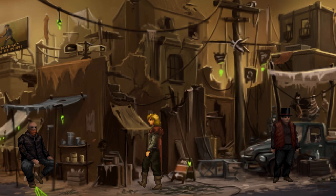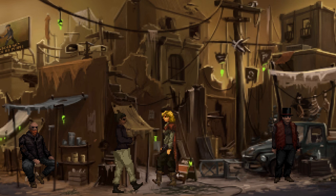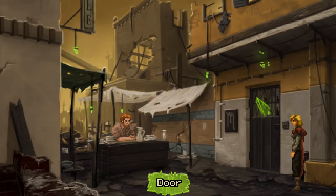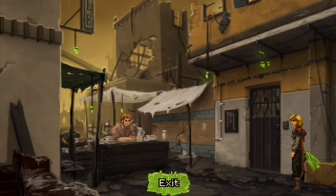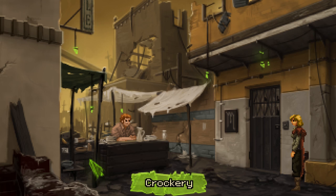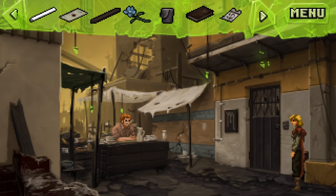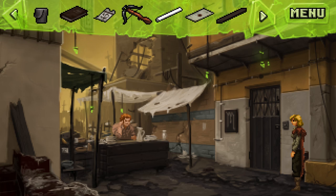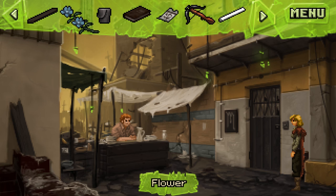Maybe Gordon's got something new to say now? I doubt it, though. It's got to be something to do with back here, right? It's not just enough to leave after we've done this. I must be missing something. There's got to be a little smidgen of something up here that I missed. There's cable there. There's the door. The crockery. Clem. Is there anything that I haven't thought of using yet? The bucket I've tried using, the flower. Maybe I can give this flower to Clem.